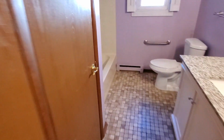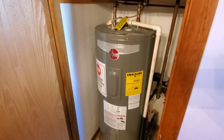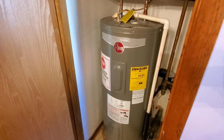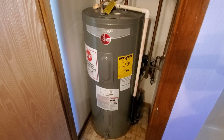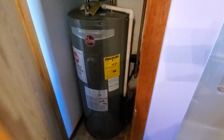Oh, let's go back into the bathroom real quick and talk about the water heater. So we have an electric water heater. This was replaced within the last year. So this was replaced in mid 2018, as I was told. But really nice unit here, so pretty sure I won't have to worry about that for quite some time. So I'm happy that was replaced as well.